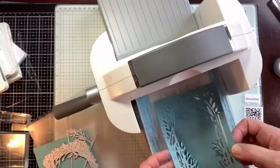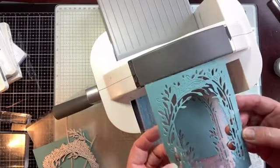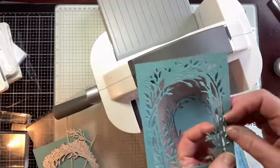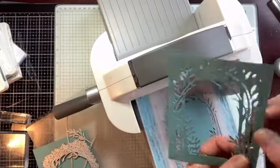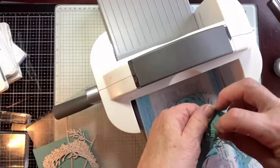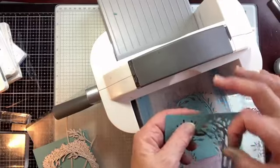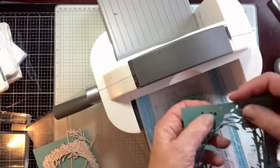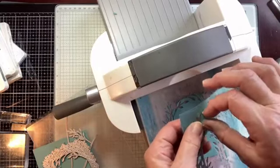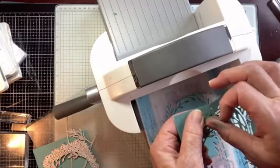Now look at this. This is so pretty. It comes out so easy. Isn't that gorgeous? These little leaves don't come all out, but they pop out just a little bit. So you get this little three-dimensional effect with these leaves without doing anything. Now some of them do pop out, so you have all this nice space behind. But some of them don't. You just want to pull them up a little bit.